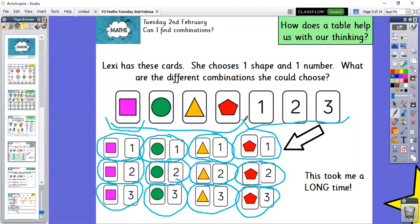So what I could be thinking of instead is the number of shape cards multiplied by the number of number cards. So there are 4 shape cards, and I could multiply this by the number of number cards. And there's 1, 2, 3 of them. And then I could use my times tables there to help me work that out. And it would give me an answer of 12.